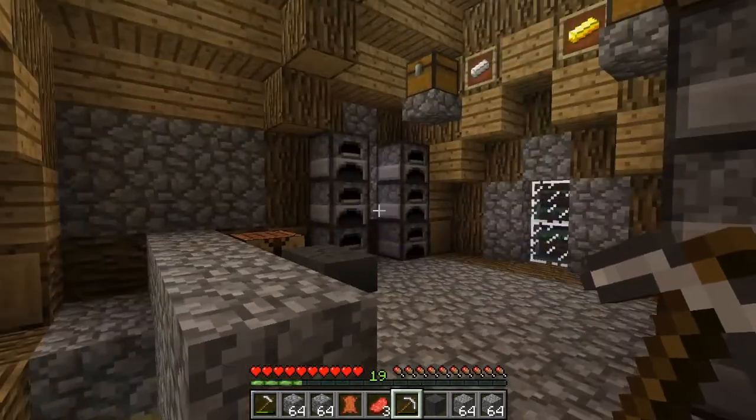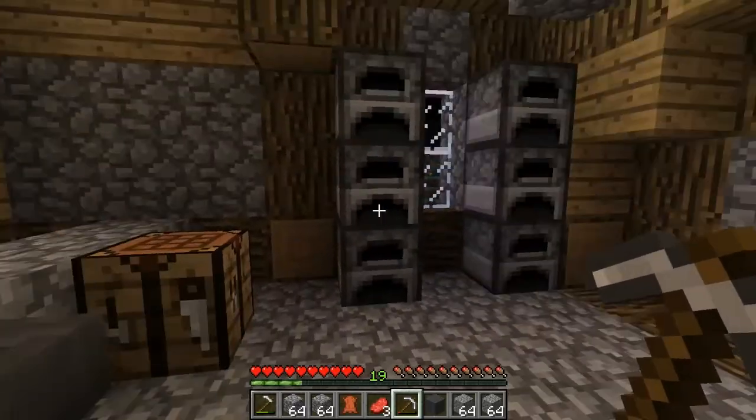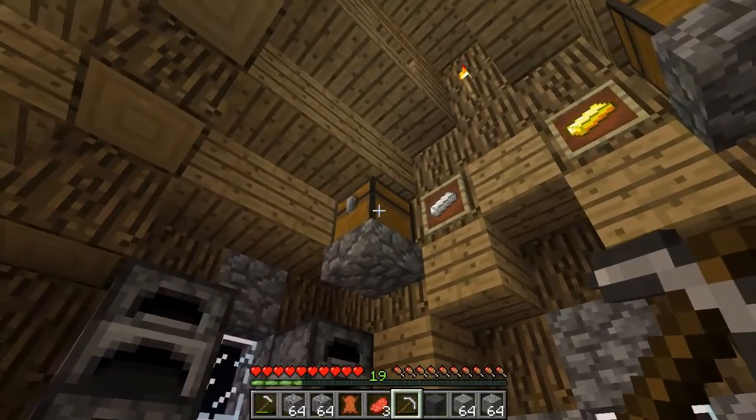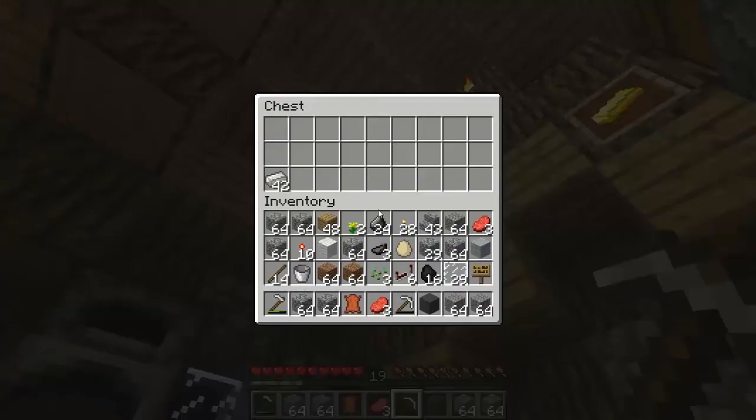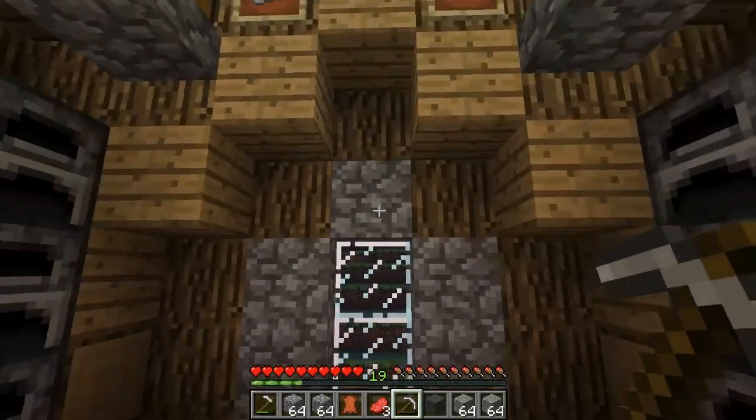And upstairs, it's surprisingly bigger than downstairs. That's just how it's built. Here you've got your anvil, your crafting table, 12 furnaces, and your ingot storage. I don't have that much. I have more gold than iron, which is odd.